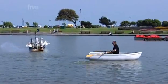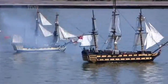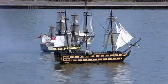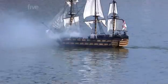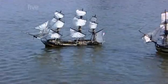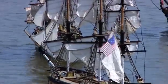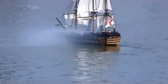Row faster, number one. These warships used their massive sails to eke every last bit of speed from the wind, allowing them to defeat the enemy by smashing them to pieces with cannonballs. Then, in the 1840s, there was a revolution in ship propulsion that put an end to this kind of close-quarters demolition derby. Steam power.